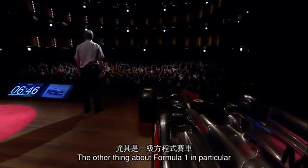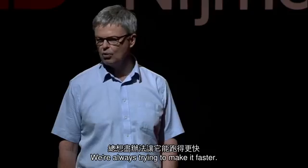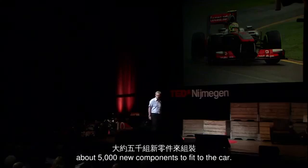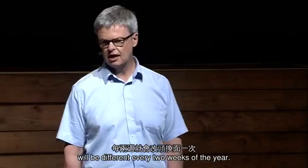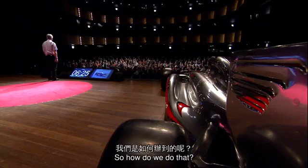The other thing about Formula One in particular is we're always changing the car. We're always trying to make it faster. So every 2 weeks, we will be making about 5,000 new components to fit to the car. 5 to 10% of the race car will be different every 2 weeks of the year. So how do we do that?